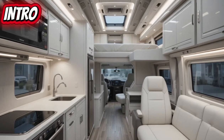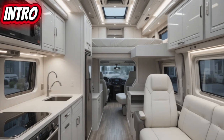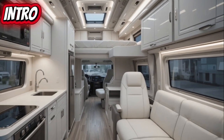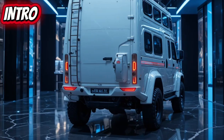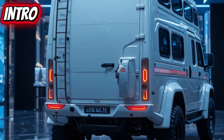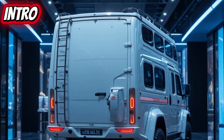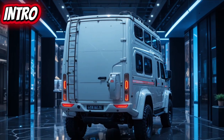Step inside, and you enter a world of elegance. A smart kitchen, double storage, and a master suite with panoramic glass views. This is not a vehicle, it's a luxury mansion built to explore the world. The 2026 Toyota double-decker 4x4, where technology meets adventure in pure perfection.